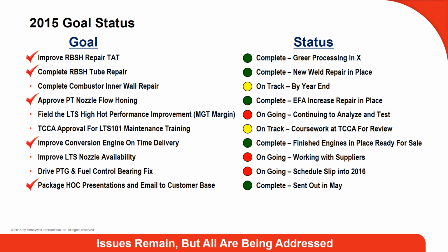Fielding the LTS101 high hot performance, we're still working on that. We're continuing to analyze it, and Jim's got some technical details he'll share with you in a bit. As far as Transport Canada approval of our LTS101 maintenance training, we first moved on the HTS900. We wanted to get that done first. That's complete. It's actually approved by Transport Canada. Now we've got our LTS101 coursework in, and we're looking for that to be approved in October.